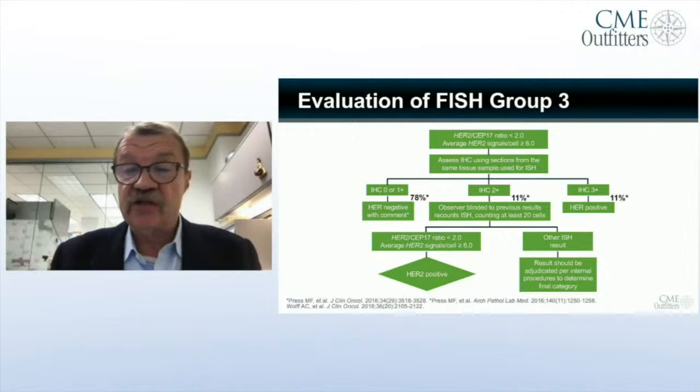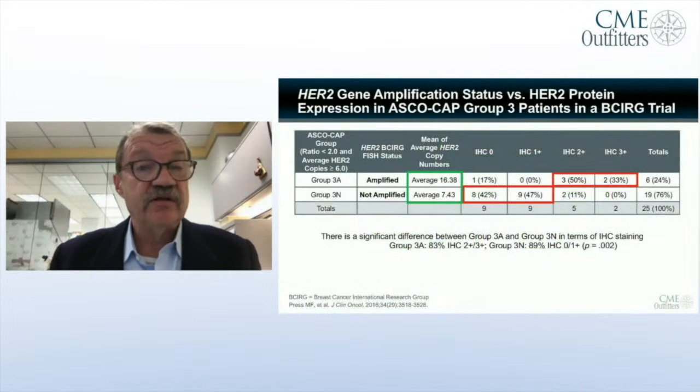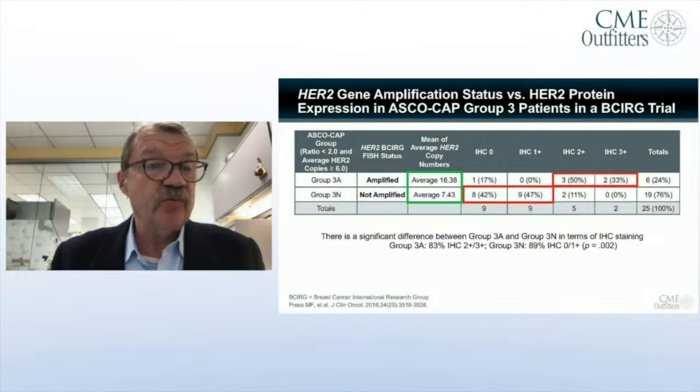In our lab, we actually subject them to additional procedures using alternative probes, which I briefly summarize on the subsequent slides. When we unblinded our data and looked at cases that were screened for entry to Cancer International Research Group clinical trials, these group 3 cases, as I've indicated, actually were categorized into those that had been reported as amplified and those that had been previously reported as not amplified. We refer to these as group 3A and group 3N to designate amplified or not amplified.